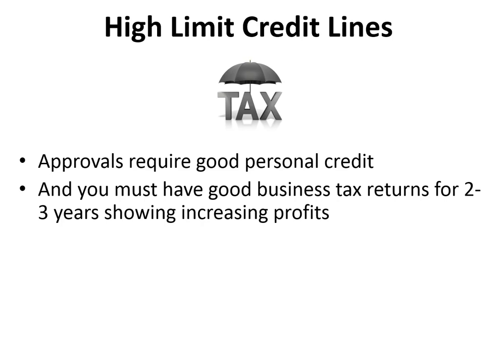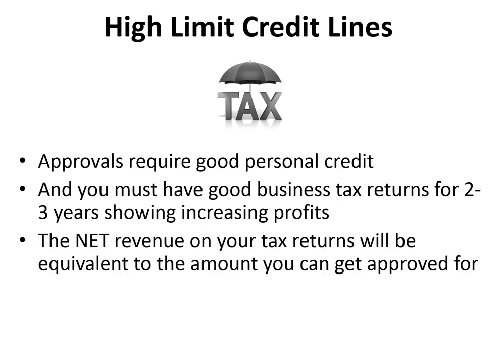If you really want a high limit credit line, not only do you need excellent credit, it's a full doc. You've got to actually have financials, and the net profit on your tax returns is equivalent to the amount you're going to get approved for. Simple as that. So if your company shows that you made $100,000 in profit last year, you might get a $100,000 credit line. If it shows you made $5,000 in profit, you're probably not going to get approved for a credit line.